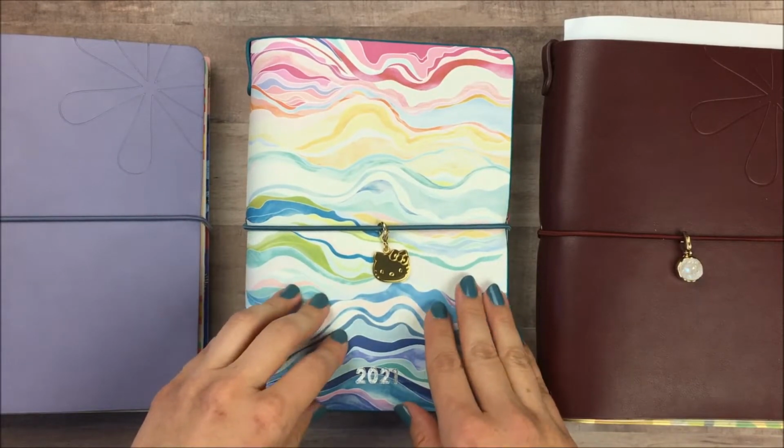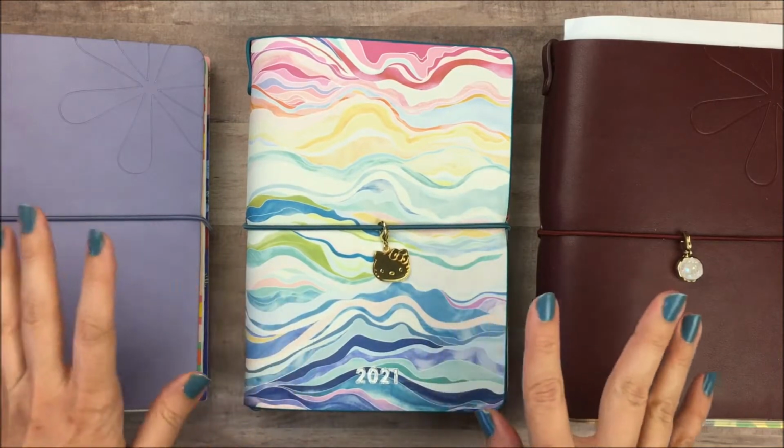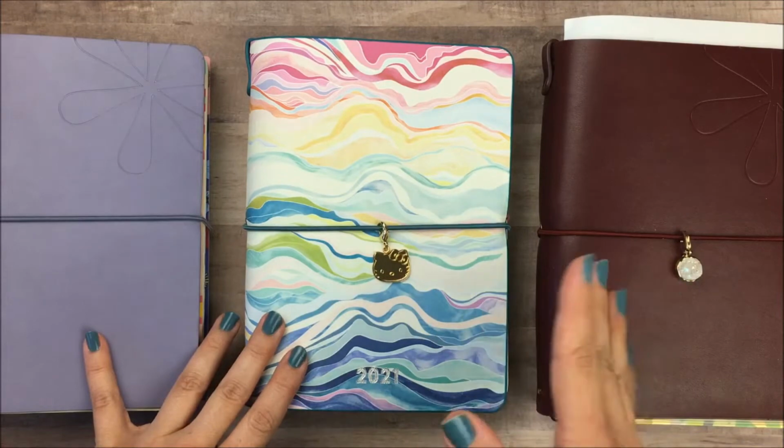Today I wanted to talk a little bit about my on-the-go folio setup for 2021 and what I'm planning to do. So these are the three planners that I'm somewhat sort of using.